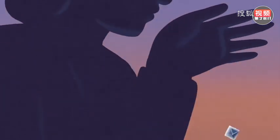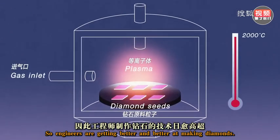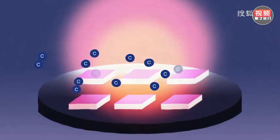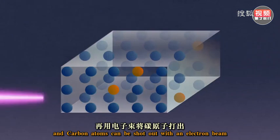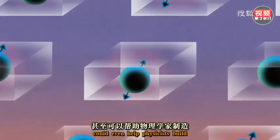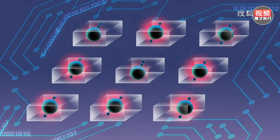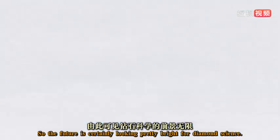To pull off all these tricks, physicists need to have the right diamonds, which are extremely hard to come by in nature. So engineers are getting better and better at making diamonds. These are grown from a plasma made of carbon atoms. Nitrogen atoms can be added to the mix, and carbon atoms can be shot out with an electron beam to create vacancies. These custom diamonds with their powerful NV centers could even help physicists build the quantum computers of tomorrow. So the future is certainly looking pretty bright for diamond science.